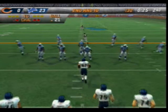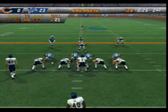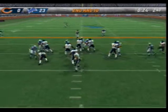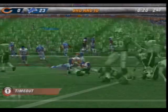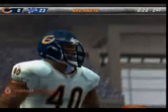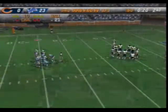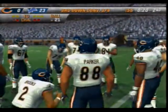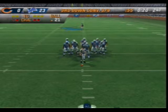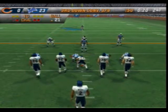Second and 10, ball on the 21-yard line. Keep the throttle down. Troy comes out in the dime package. They give it to the halfback. Is there on the stop. When you run the ball in the first half, you're trying to keep the defense honest. But if you're only getting gains like that in the second half, then it puts more pressure on your passing game. Gain of about a yard. Ball on their own 21.